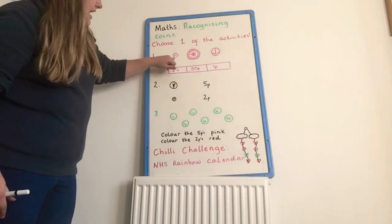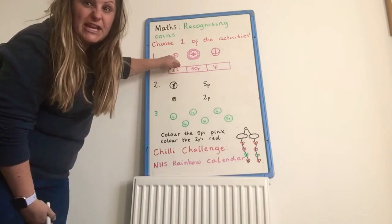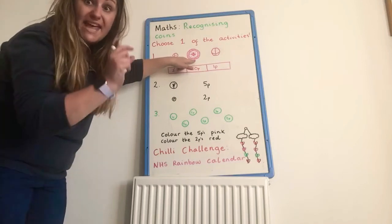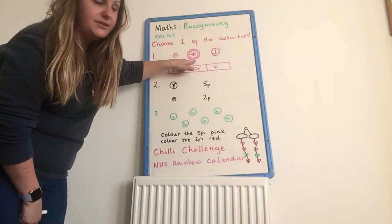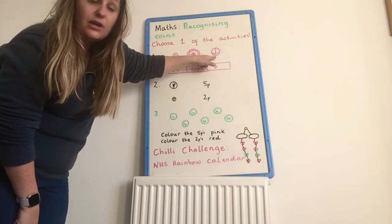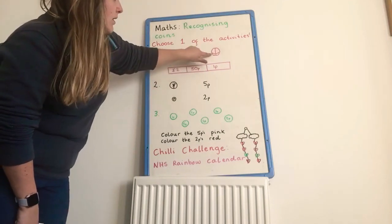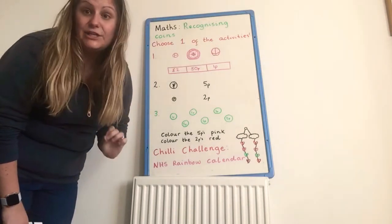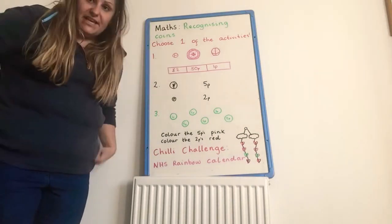So here I've got a really small coin. This coin is usually brown. In the middle, I've got a big coin, which is silver in the middle and gold around the outside. And this one is a silver coin. It's quite big and it's got lots of sides on it. It's got 1, 2, 3, 4, 5, 6, 7, 8 sides. It's an octagon, okay? So let's have a go and see if we can match them.